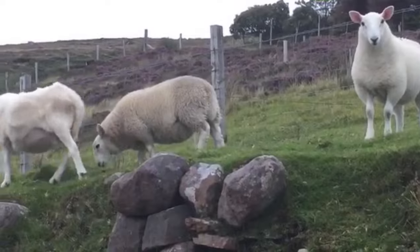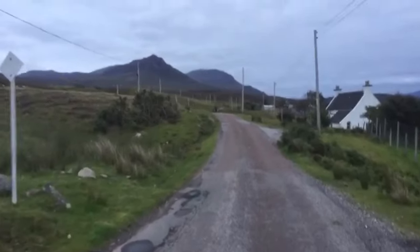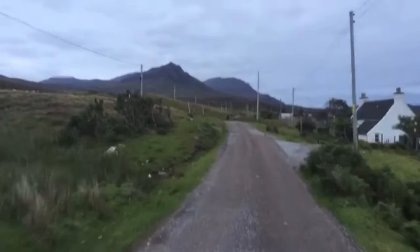I've discovered one downside of the weather getting better. Everywhere you have these tiny, tiny little flies, and they bite. I wonder if they are the midges that everybody keeps warning us against. I don't know what they're called, but they're very irritating. There you go. That's one of those tiny little flies. They're so irritating and itchy.